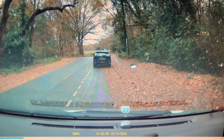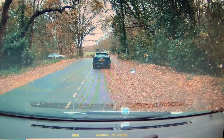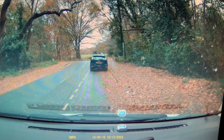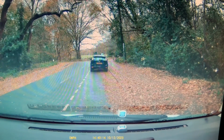If something approached us, you wouldn't see it until the very last moment, and then there's a high chance you could hit them because they probably assume you're going to stop for them. So you must check before you start. You must check every few seconds because your last checks would be out of date.